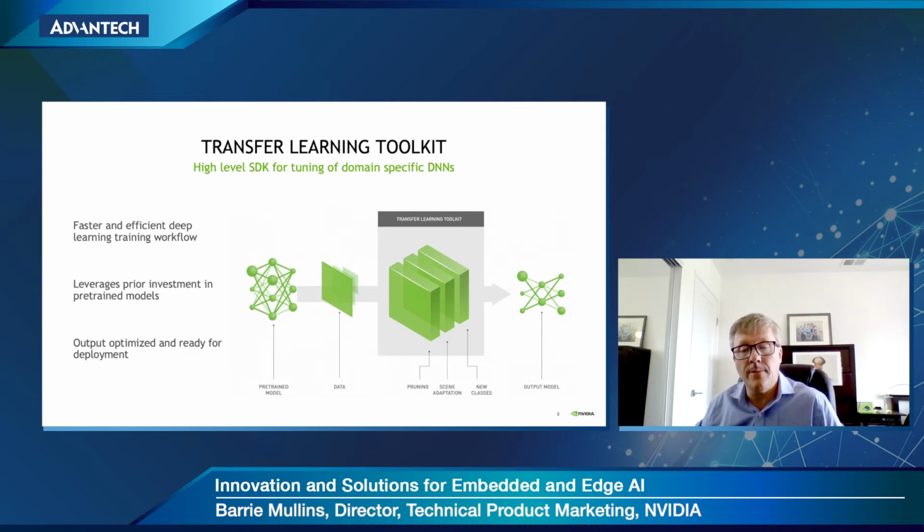And this model output is already set for GPU deployment, and all you now need to do is optimize it for the underlying hardware in order to be able to do inference at the fastest and best possible rates.